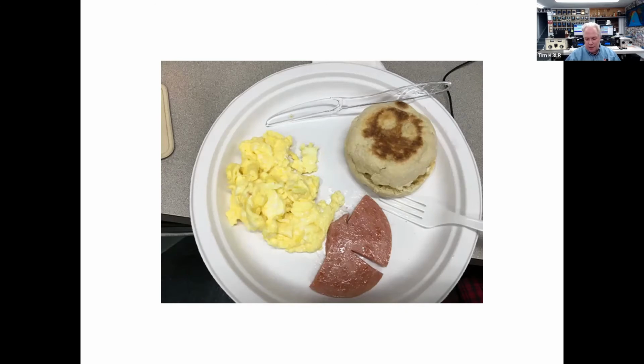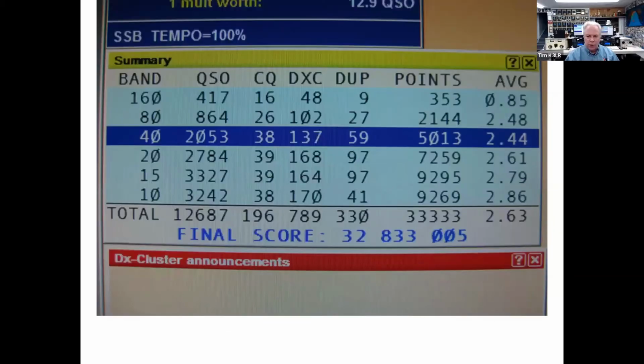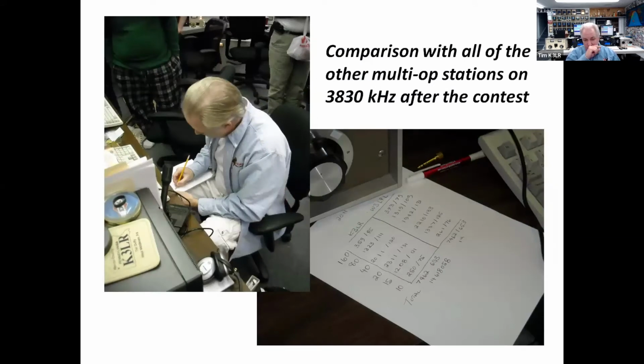eat as they contest. And we use WinTest as our logging software, very popular in Europe, adopted here in 2006, extremely stable. And this is what we use to keep track of our score, keep track of the log. And I'm a voracious QSLer. Send about 50 pounds a year to the ARRL outgoing bureau. I like t-shirts as well. At the end of each contest, we report our scores with other multi-op stations on 3830.